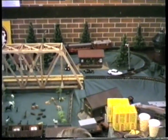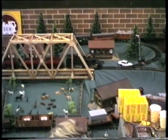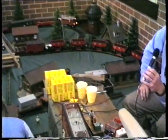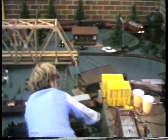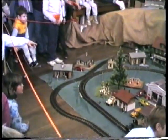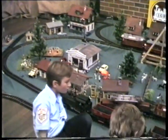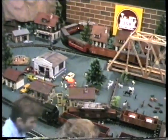This layout is basically an introduction to the wonderful world of LGB, which is designed to go into the garden. This is one of the reasons why we have the layout on the floor: to give an idea of exactly the ideal place for LGB, and so the younger people of our training fraternity can appreciate it. We find that having it down here, the parents have to come down to the children's level instead of the children having to go up to the parents' level.